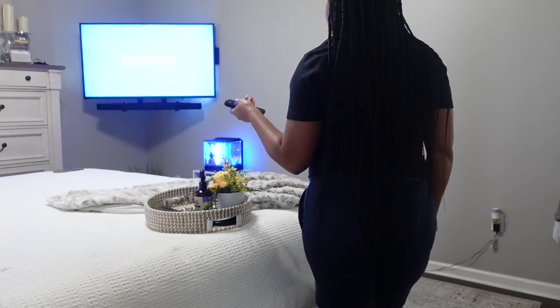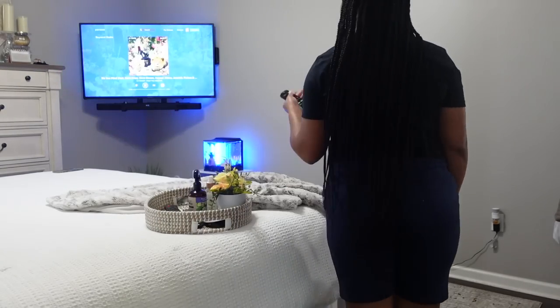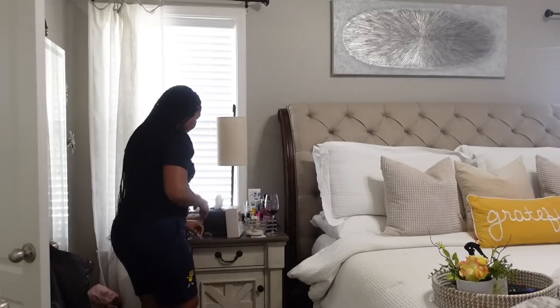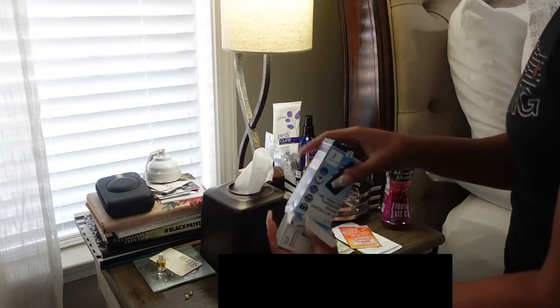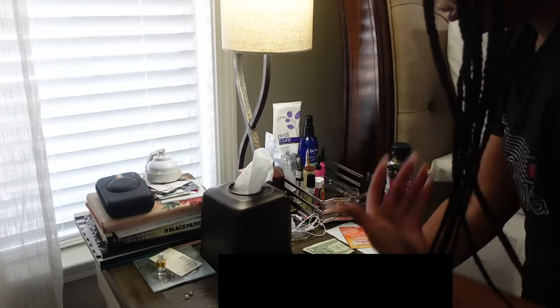And of course, what's cleaning without music? So I'm gonna pull up Pandora and just let that run. I do have a king size bed, but I naturally gravitate towards the left side of my bed, or right side. Either way, the side that's the closest to me coming out of the bathroom.